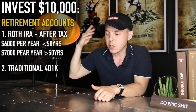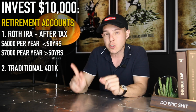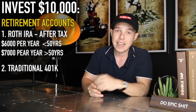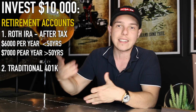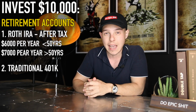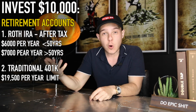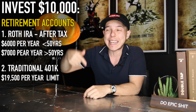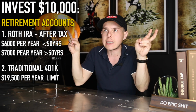So for example, if you contribute $10,000 to a 401k, you're going to be taxed as though you just made $10,000 less, and if you're in a 22% tax bracket, that's a savings of $2,200 extra that you now have to go and invest with. And now in 2020, they've raised the contribution limit to a 401k and increased it to $19,500 per year. Now, unfortunately, the catch here is that you end up paying taxes on this money when you take it out of the account in retirement, so it's not exactly completely tax-free.